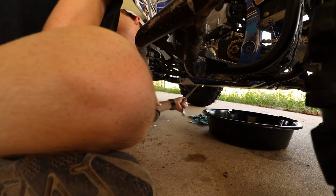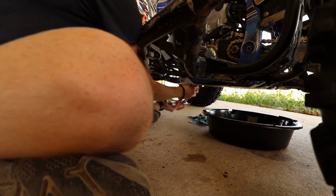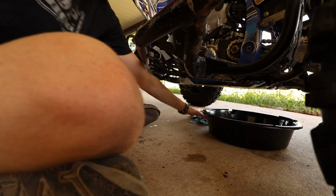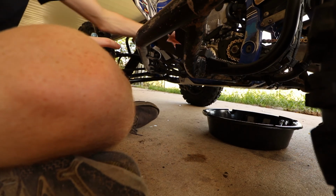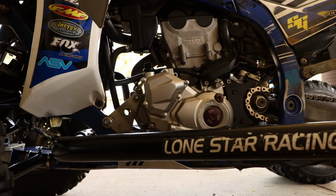You do not want to over tighten these one bit. You do not want to over tighten them. That is very bad. So, yep, that is going to be this part. Now, onto the filling part.